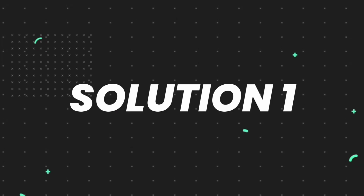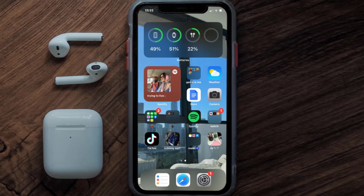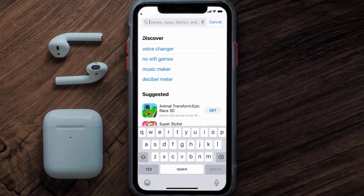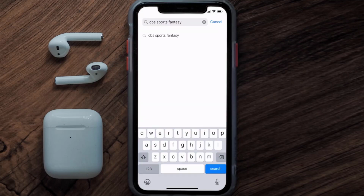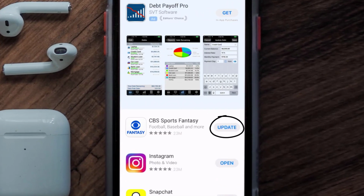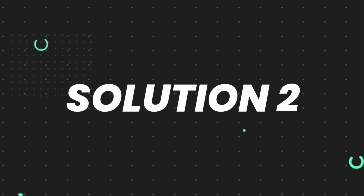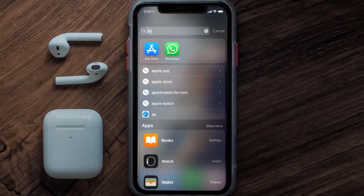So first of all, you need to make sure you're running the latest version of the app. Open up App Store on your device, and then tap on this search icon in the bottom right corner. Then search for the CBS Fantasy app, and if you see this update button right next to the app name, simply tap on it to make sure you're running the latest version of the app.